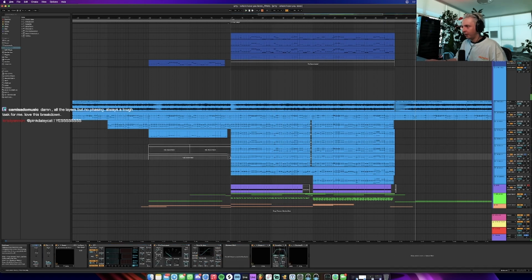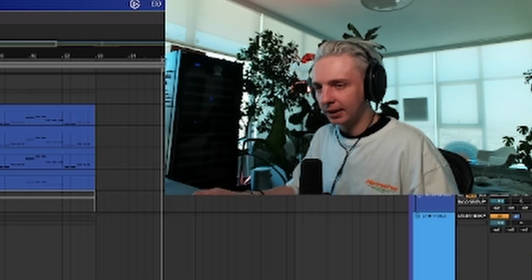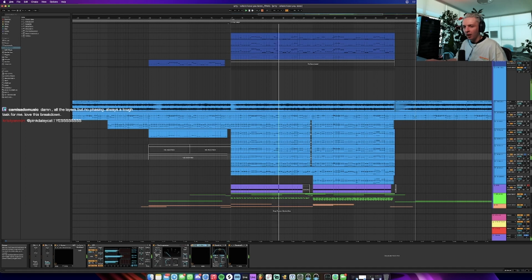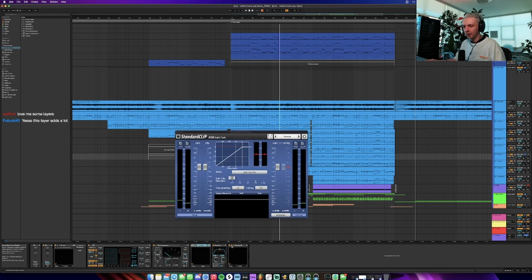Another layer of chords. This is more in-your-face chords. This layer definitely makes a difference. Again, same thing. OTT goes into the glue compressor, a bit of a kickstart, overdrive, and the clipper in this particular channel, because I didn't really want to compress it too much. I wanted the peaks to go through, but at the same time I didn't want those peaks to overtake the mix entirely.